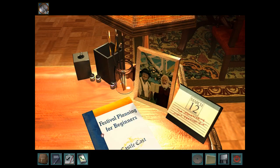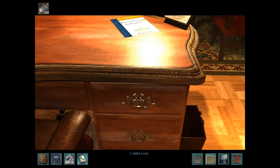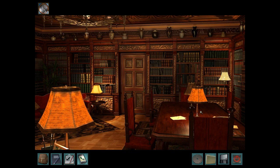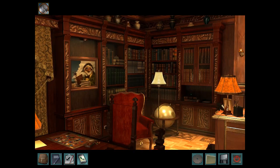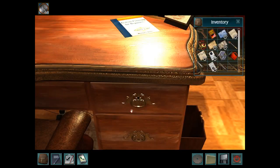Huh. Like a monster? Perhaps? That's a coin. I'm going to take that. I need a key. I need a key to his desk. Okay. This looks just like the picture in the raid guide. There must be something special about this painting. Right, and there was a key in the raid guide. Aha! What a strange place to keep a key. Got it. It's a sneaky place to keep a key. No one would ever look there. Okay, let's get in there.